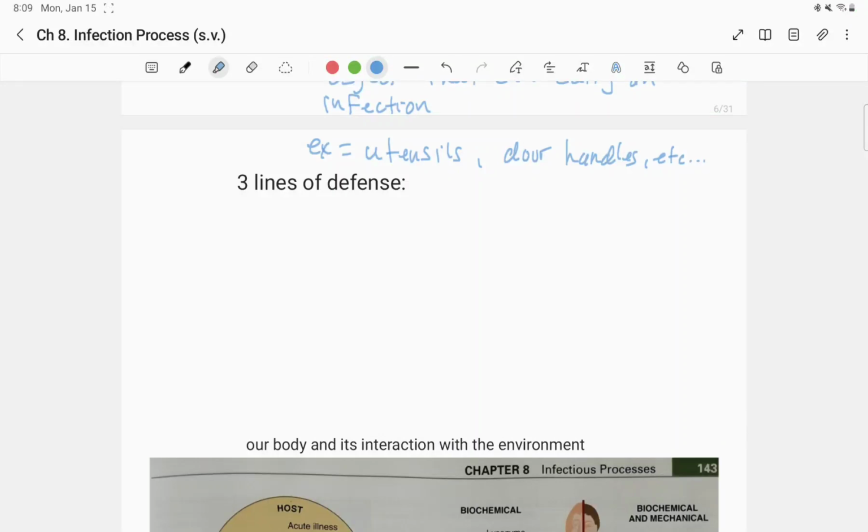Okay, three lines of defense. This should be a review from A&P 2. We have first line, second line, and third line of defense. Okay, first line is also known as innate immunity.